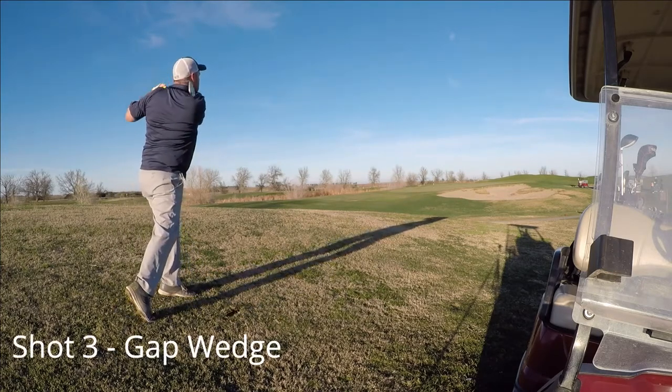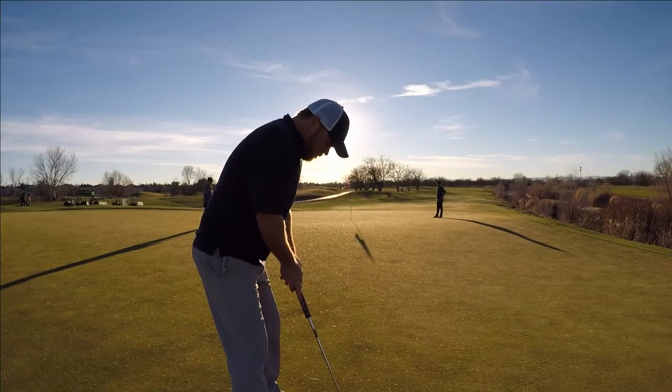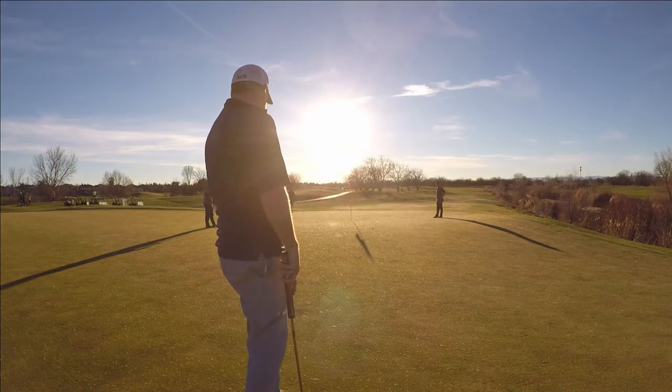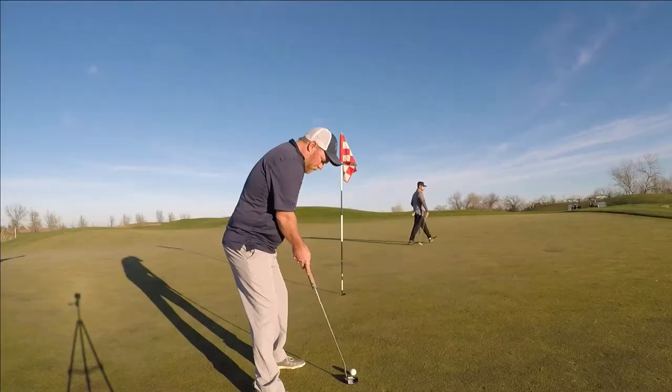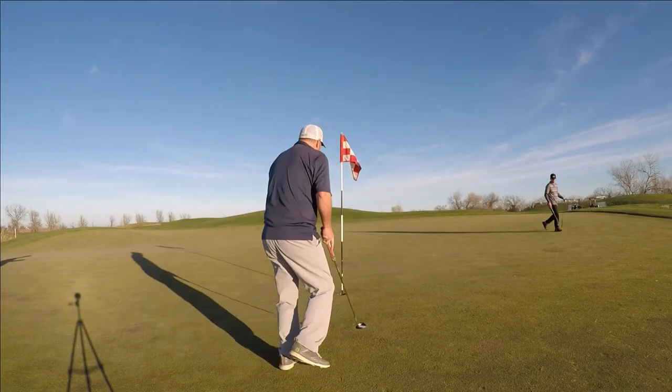Hit another decent shot, but again, just a tad long past the hole. Very difficult putt here. Over a ridge, down the hill. Stop. Slow down. Had about 6 feet back up the hill to save a par. Was able to convert that.